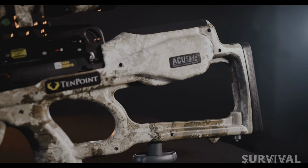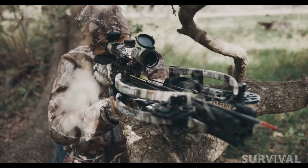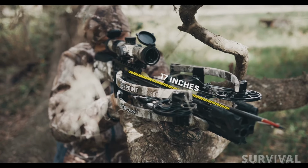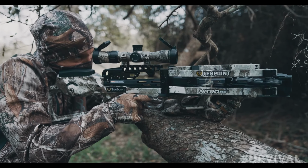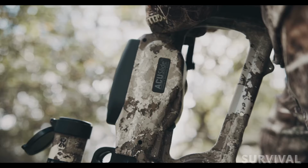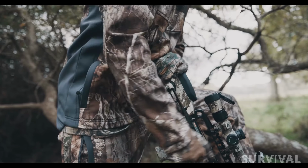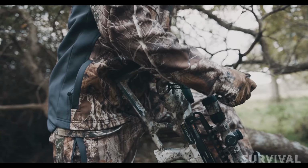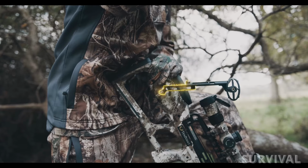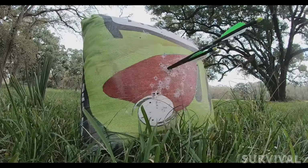The industry-leading build quality means it's highly safe and silent to cock and decock. With a 17-inch power stroke, the Nitro 5050 is noticeably quieter than other 500-plus FPS crossbows. My favorite feature of the Nitro 5050 is the built-in AccuSlide cocking and decocking system. It only takes 5 pounds of pressure to wind the handle, making it ideal for anyone with back or shoulder issues. And it's completely silent, making it perfect for hunters.